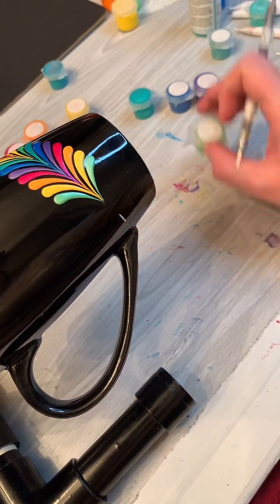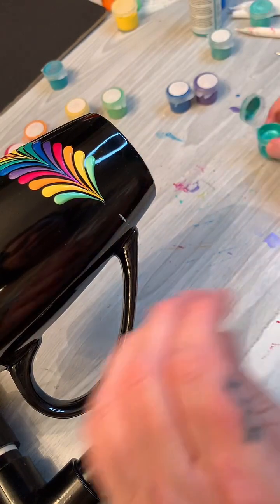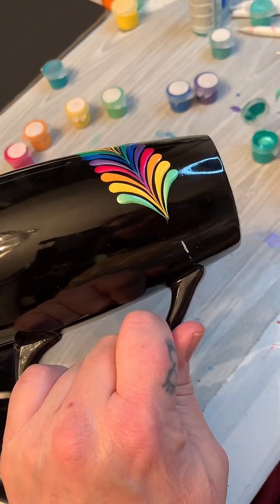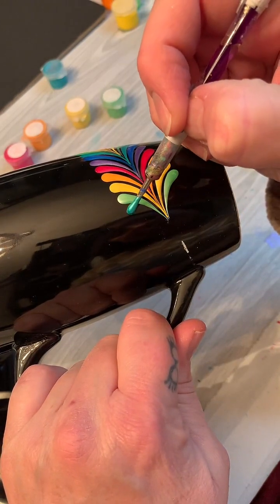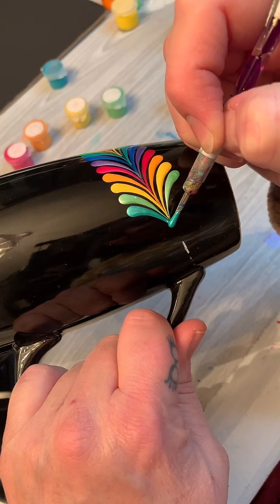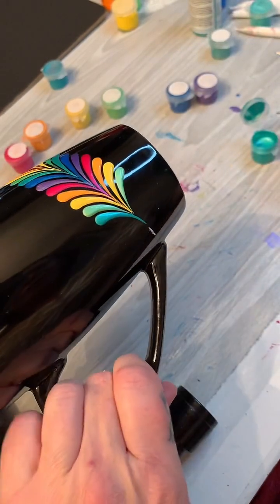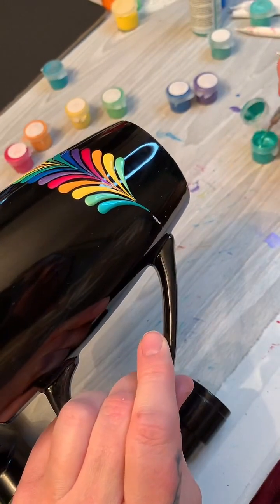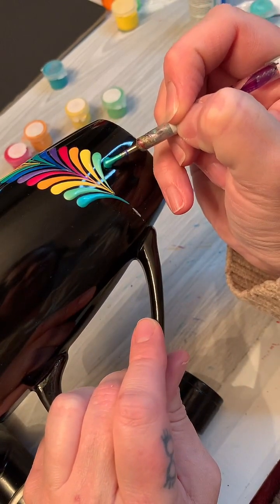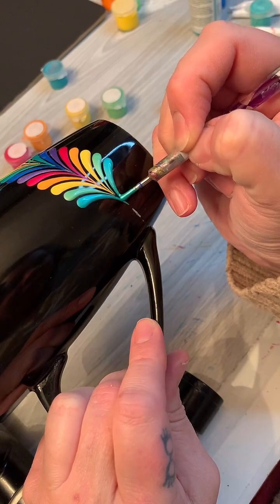So for paints on ceramic, I am using multi-surface acrylic paints. My go-to favorite right now is Craft Smart Metallic, so that's the brand at Michael's. So look for multi-surface acrylic paints. It'll say right on the bottles that the paint is suitable for glass and ceramics. So that's how you know you've got the right ones. Multi-purpose and multi-surface are not the same thing, so just make sure you keep that in mind when you're looking for them.